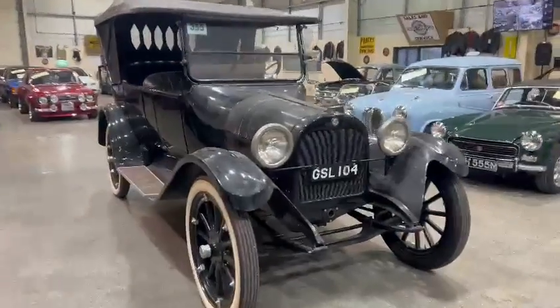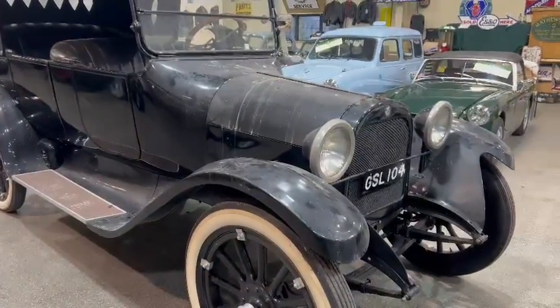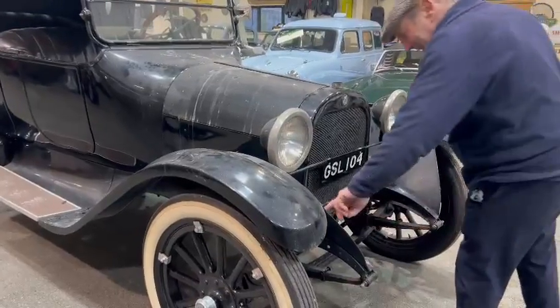Right then, what have we got? What's this one? Oh, here we have the Dodge. Dodge Brothers. Yeah, people call it Dodge Brothers. The Dodge, of course.